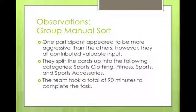In the group manual sort, 1 participant tended to lead the discussion while the other 2 contributed equally. They split up the cards into sports clothing, fitness, sports, and sports accessories over the course of 90 minutes.